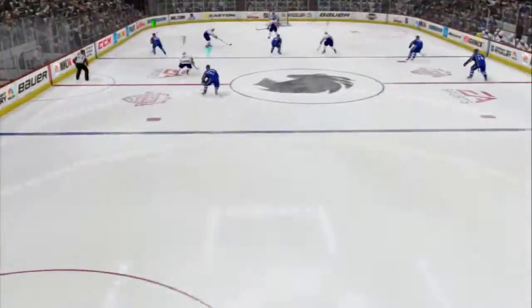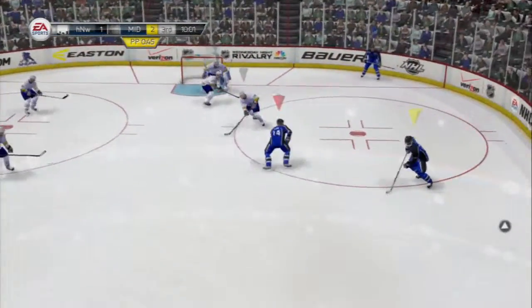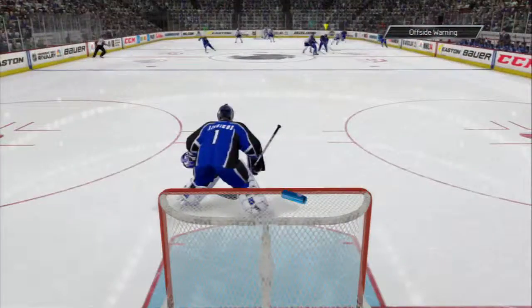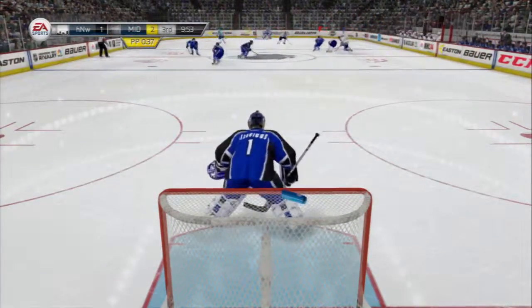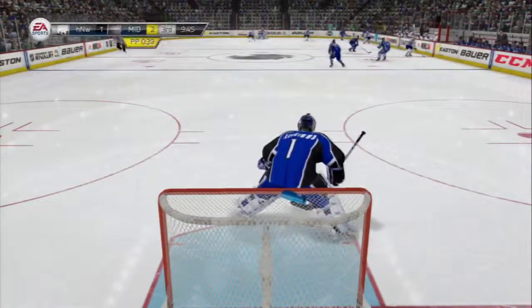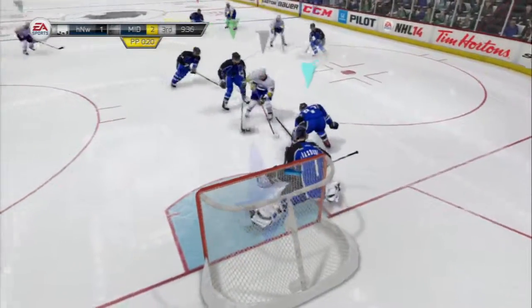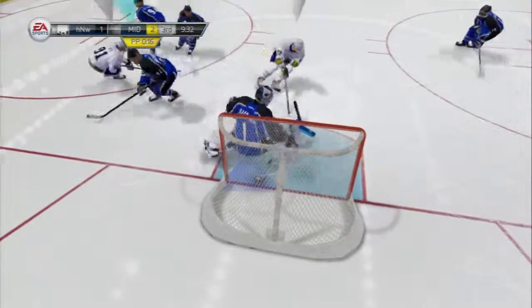To Linden. Gets it into the zone. There's a neutral zone breakup with that stick. Piero Zavito takes that one up the wing. Oh, what a move as he dangles in it. He's still got it. Picks it up in the slot. Puts the pad on it.